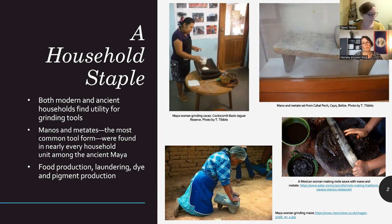Both modern and ancient Maya households use a variety of grinding stones for different purposes. There were cups and pestles, mortars and mullers, grinding slabs and lap stones, as well as palettes for pigments and flat surfaces for laundering, pounding, and husking. Perhaps the most recognizable form of grinding stone in Mesoamerica is the mano and metate set.